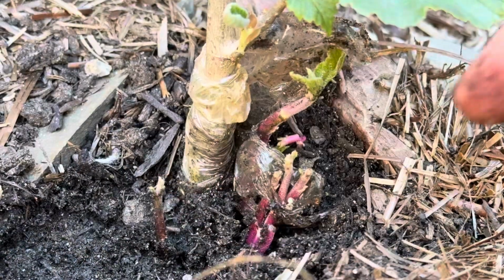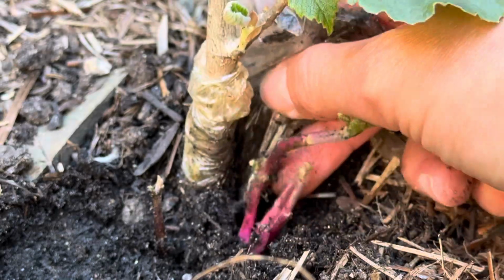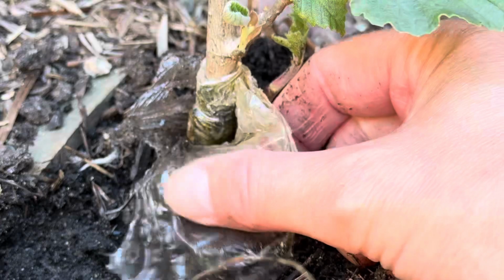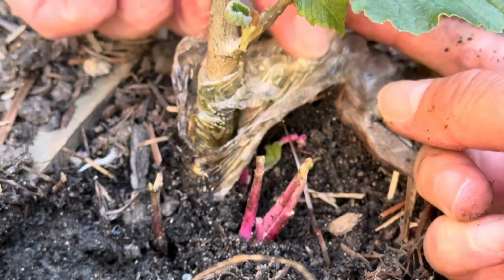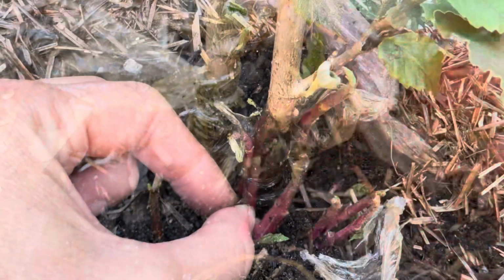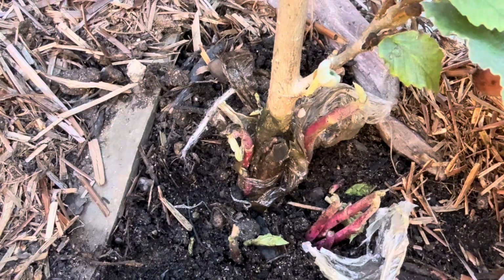Last year, the little thing that was holding the graft in place wasn't very secure, so I'd replaced it with a small piece of cling film, and I'd forgotten all about that. I was surprised how much effort it took to remove it. I had to cut it off with the scissors.